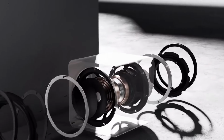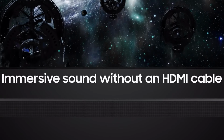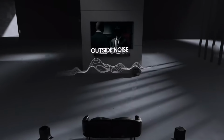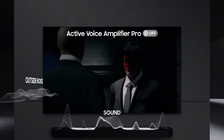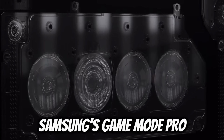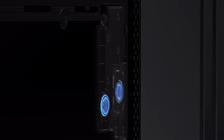But here's the interesting part. The Q600C supports HDMI eARC, which means you can feed it lossless Dolby Atmos from streaming apps or even a PC setup. That's rare at this price point. And when you enable adaptive sound, it lifts dialogue forward in a way that genuinely feels like the center channel just got upgraded. For gamers, Samsung's Game Mode Pro gives directional awareness that feels surprisingly close to mid-range systems.